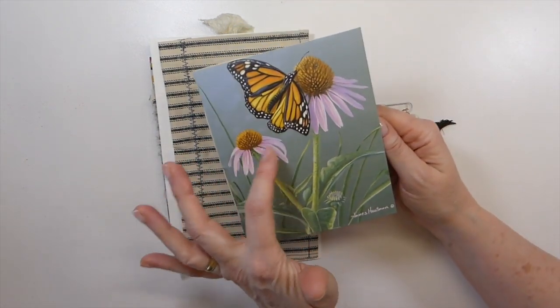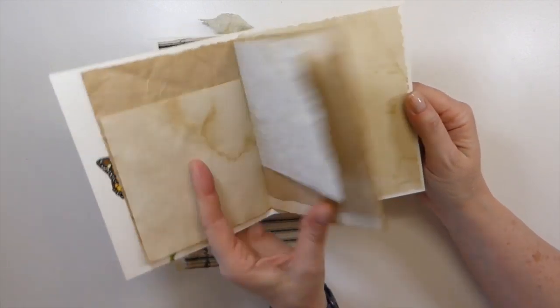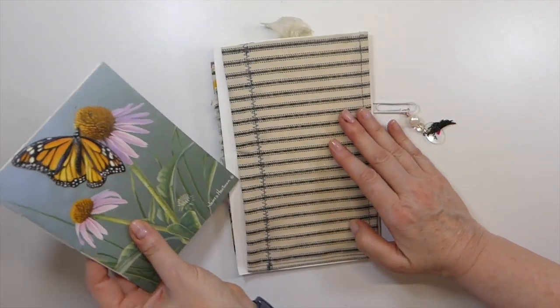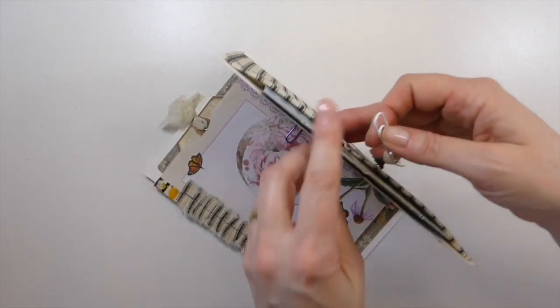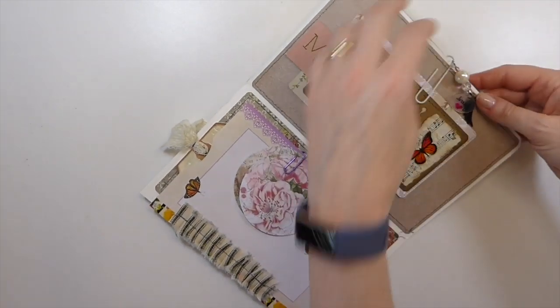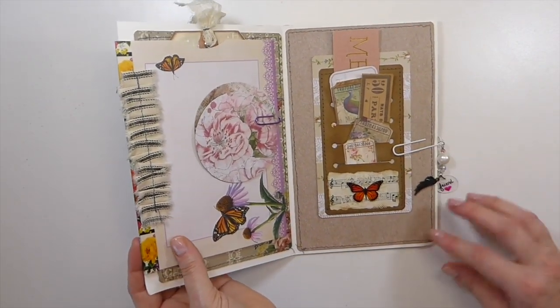And I love this. Isn't that beautiful? And she's turned that into a notepad. Just so pretty. That's a great idea. Really good idea. And that's tucked in there. That just fits beautifully. And then she's got the paper clip just to hold all that together. Absolutely gorgeous. I love it.